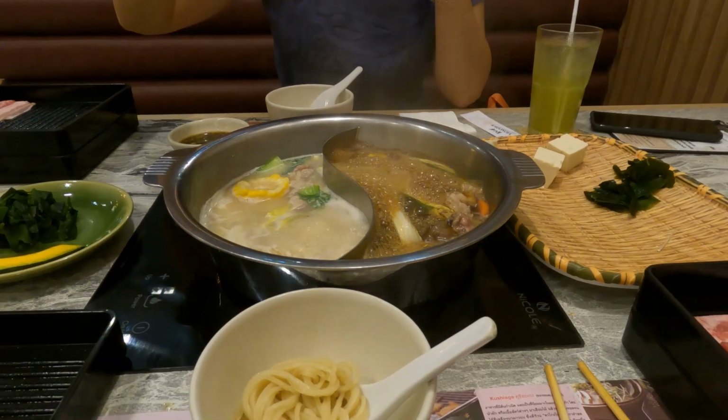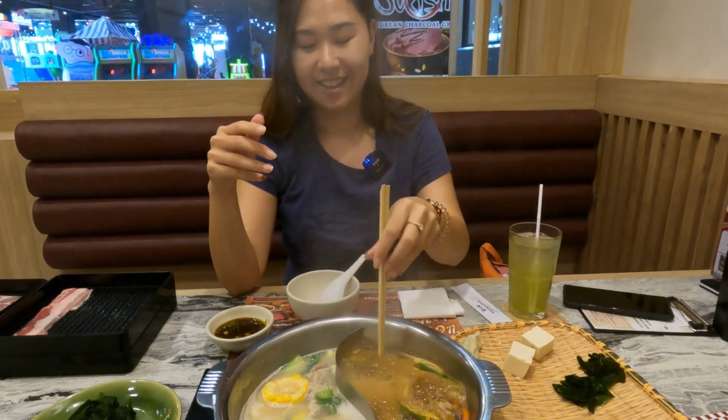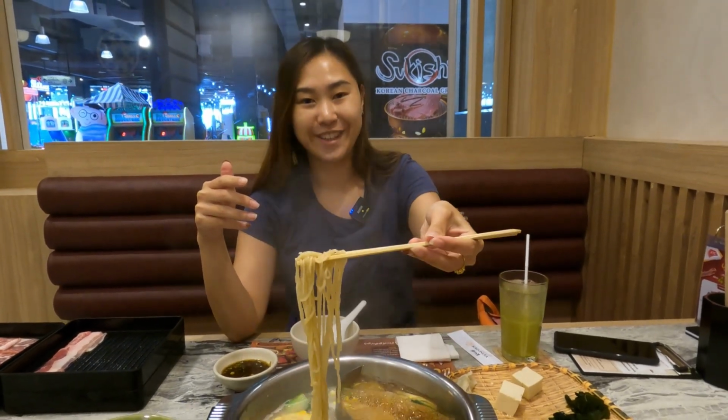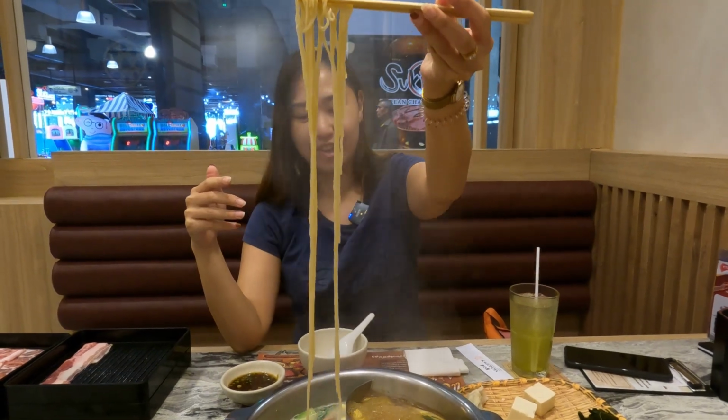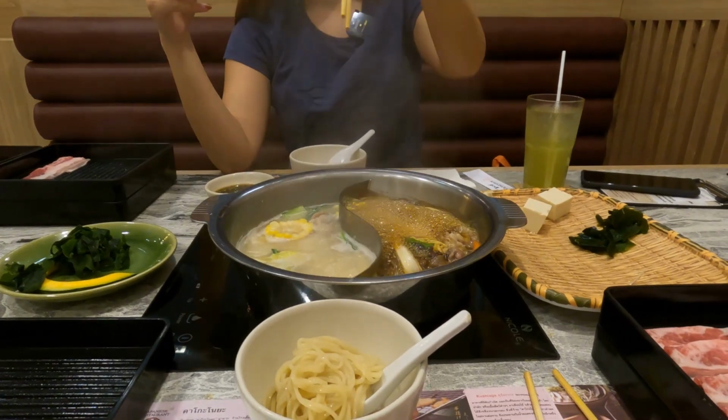Maybe you can use chopsticks with both hands. I can use my right hand. Oh, left hand? Yeah. No chance. No, try. I'm happy when I get it with the right hand. How can I do it with the left hand? Try.